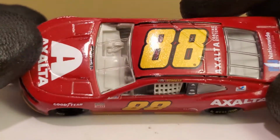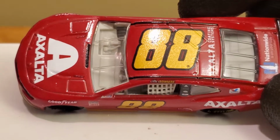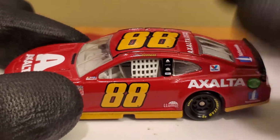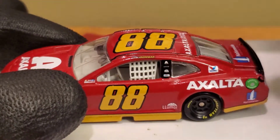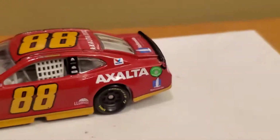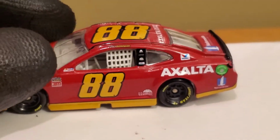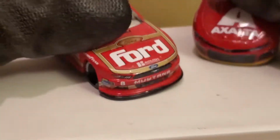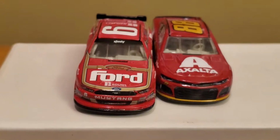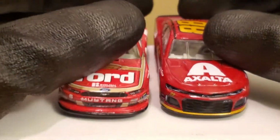But I wish Axalta could have done a lot more with their logos. It's just very basic. I mean, I understand the Folgers car, the white text. I'm glad they changed, well, they've always had white text when it comes to Axalta, but nowhere near as much detail as another Folgers throwback I'm about to show you guys, which is also your side-by-side comparison. It is the Bubba Wallace car that I just recently mentioned on my SpongeBob review.